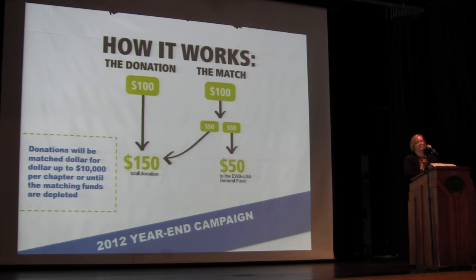The second $100, half of that will go to the headquarters office, half of that will go to your project. So you can start at 100 and get to 150. And that's as long as that match holds out. And we're going to limit chapters to $10,000.